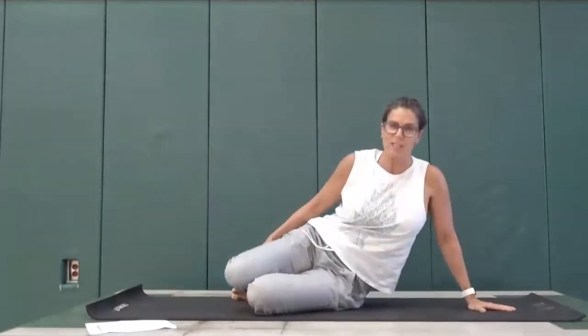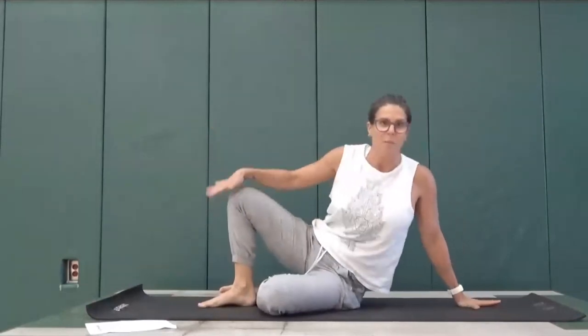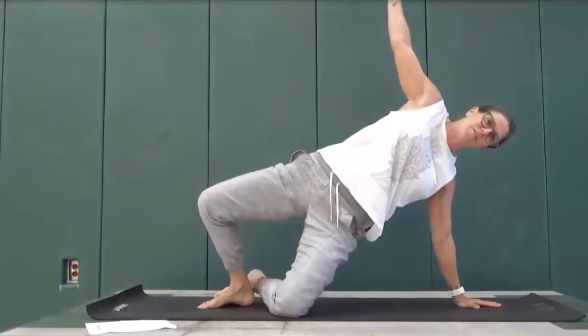Again, turn your knees to the front of your mat. Lift your top knee up. Tuck your foot around the back. Place your hand on top of your knee. And inhale, come up into a starfish.